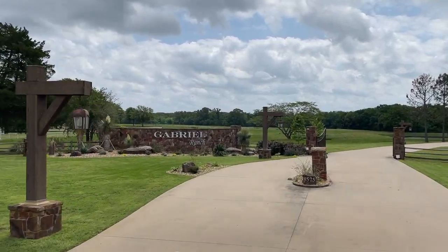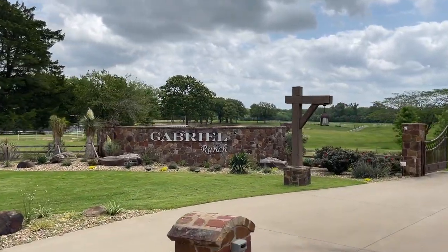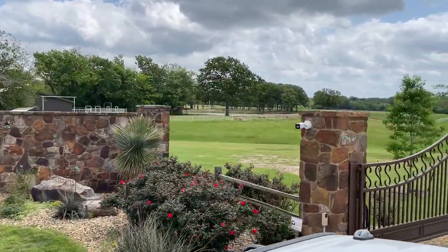Here at Gabriel Ranch headquarters. This is basically the storefront for our cattle operation. When I say that, all of the cattle that we market come through this piece of property right here.